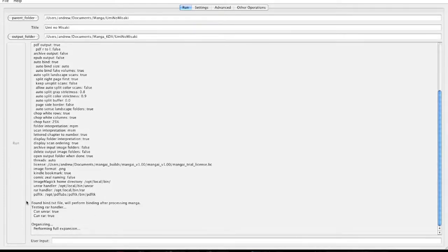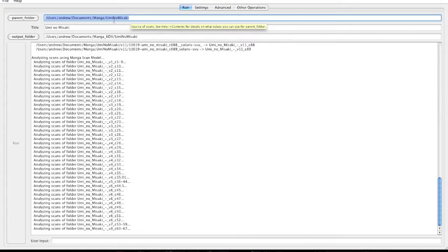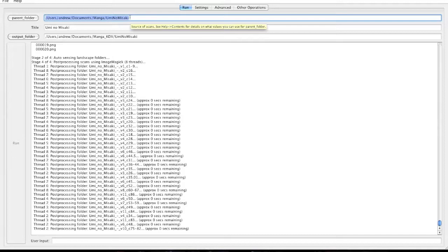Right now, it's going through the organization again. It has to go into that source folder here and extract all the archives out into folders and do all the volume chapter detection again. It does that every time because after all that extraction has been done within the source folder, all of those extracted files are deleted so that in the end your source folder looks the way it did before processing, after processing.